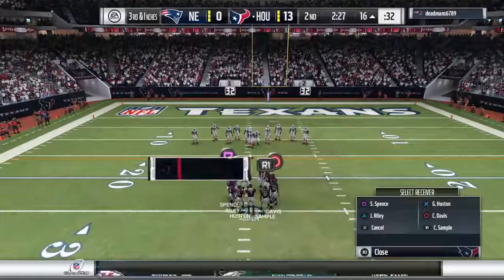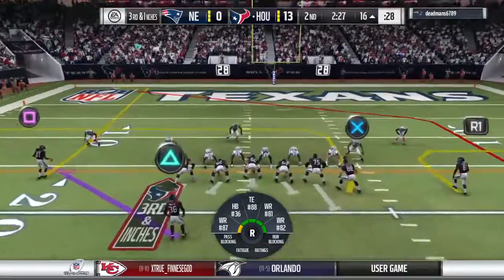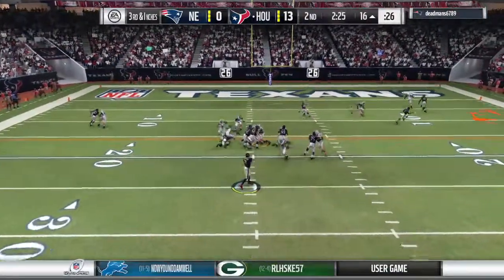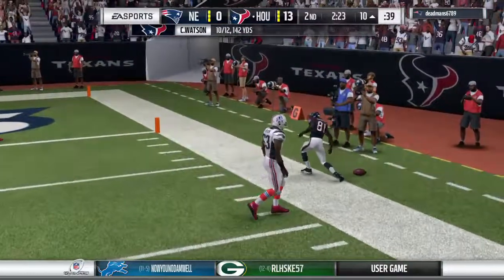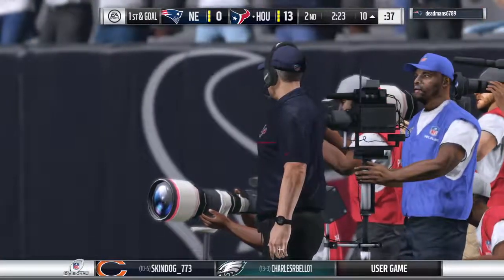And the offense looking to pick up the first down after the second down incompletion. Here we go now. On 3rd and short, they'll try and pick it up through the air. And he comes back with one complete. 6 yards on the pickup, and it leaves him with a 1st and goal.